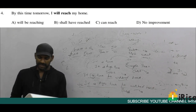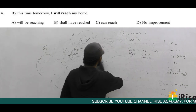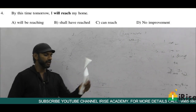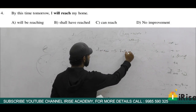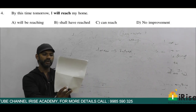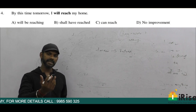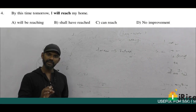Come on, next one. By this time tomorrow, I will reach my home. As I said, first try to understand the meaning, only then think about the rule, right? By this time tomorrow, I will reach my home. Tomorrow refers to future. So sentence must be in the future tense, undoubtedly, right? There is only one idea in the sentence. That is, I will reach my home. By this time tomorrow just denotes time. The only idea here is, I will reach my home.